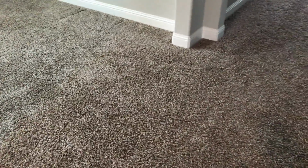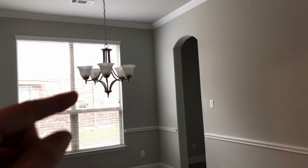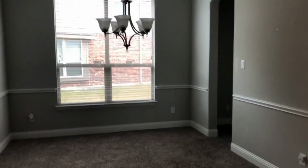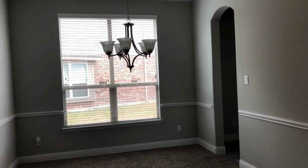I think eventually I'm going to do hardwood floors and a new lighting fixture that's also really low. Just like the last house, I'm going to have to lift that up out of the way. I don't like lighting fixtures to kind of be in my face.